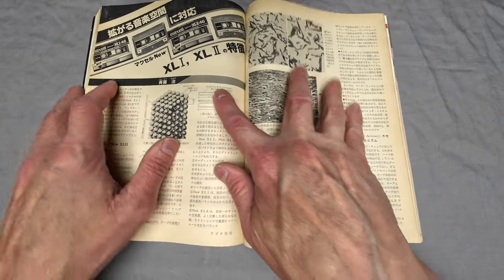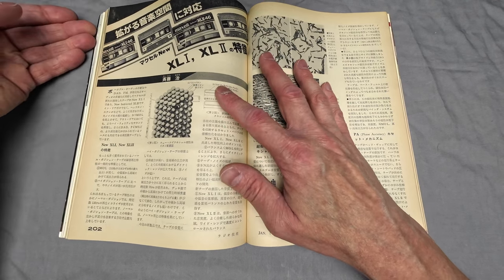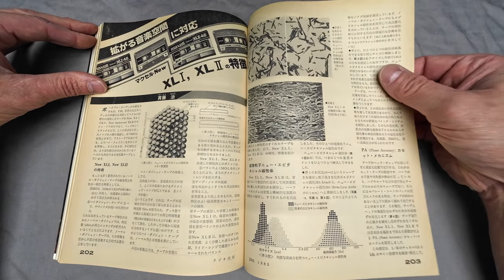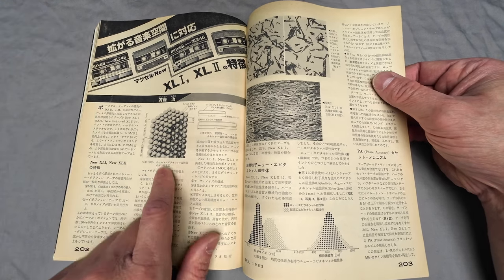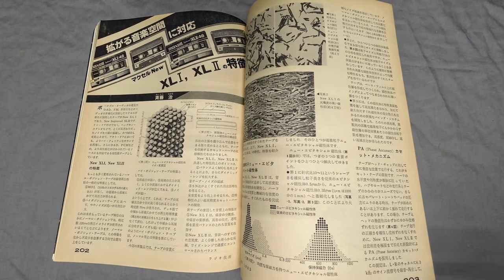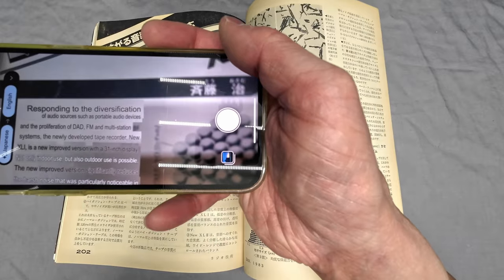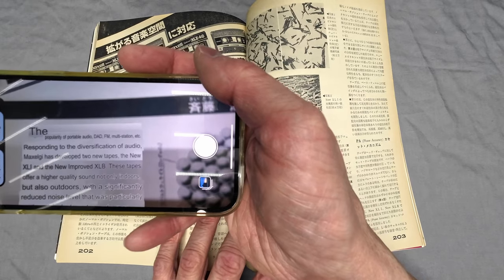Oh, look at this. We've even got a tape write-up for Maxell. Maxell is Hitachi, by the way. Hitachi had their own brand of tapes as well, but for the most part, they were just Maxell. Look at this. This is just so cool. Looks like it goes into the formulation and all that. Okay, I'm getting the Translate app out because we need to translate this one for sure. Okay, I don't know if you can see it all. I'm going to tap the camera screen to see if you can actually see it.